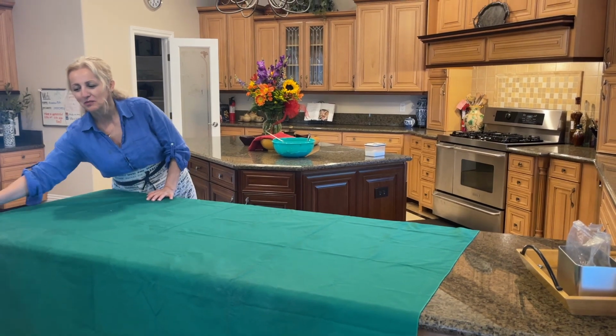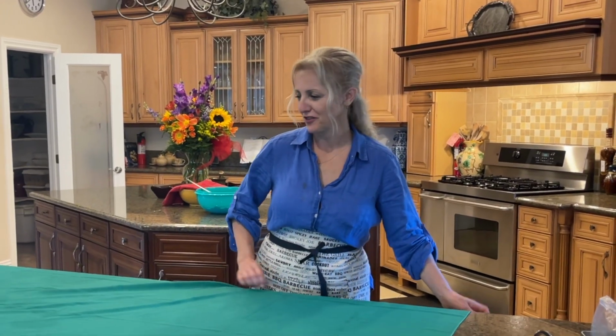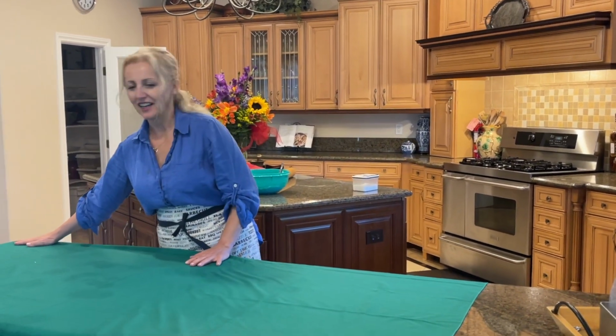As I mentioned in my previous recordings, this was a gift from an elderly friend. She has passed on, and I love using this tablecloth because it reminds me of her.